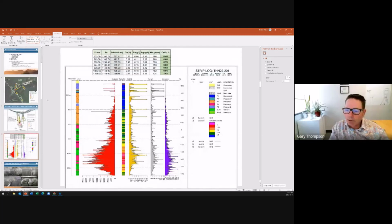Actually, I have this section here. You can see it almost looks interlayered, but it's really the porphyry cutting the hornfels here. You can see the dark pink color here is a Porphyry X, and the green with the lines in it is the hornfels. So we're getting a fair amount of hornfels.